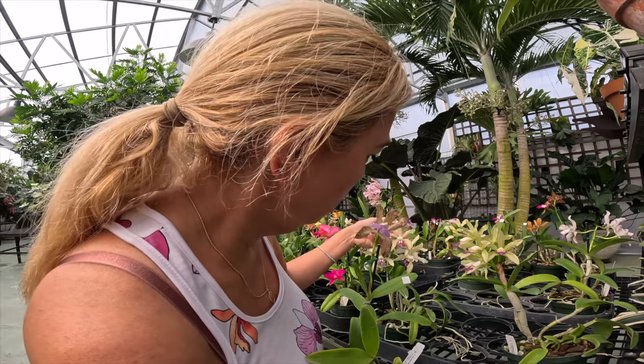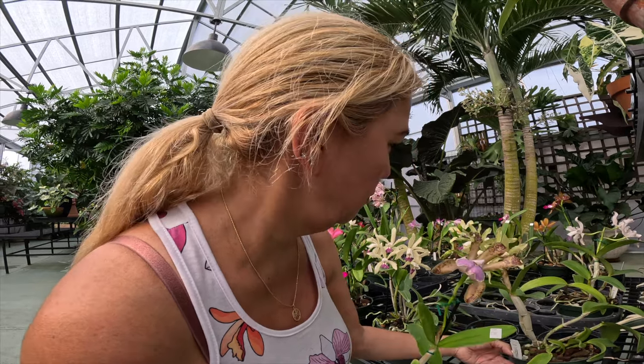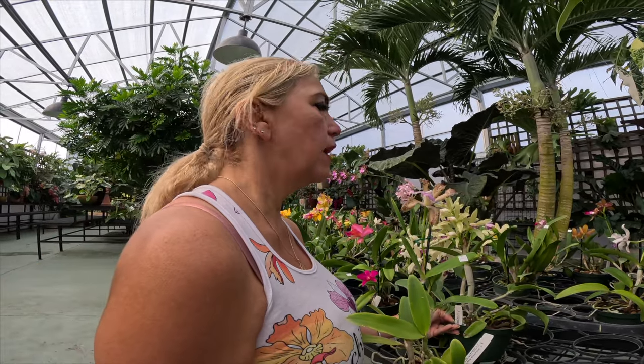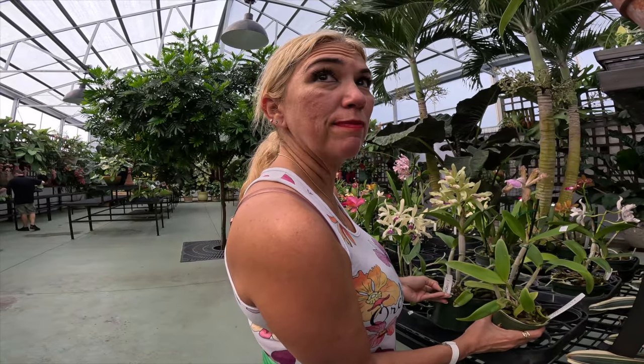Look at that. This is just a little bigger than this one here, because you know me, I like big plants. I love big plants. I'm not sure. What do you think? I'm going to put these as a maybe. What do you think? Let me put these away.